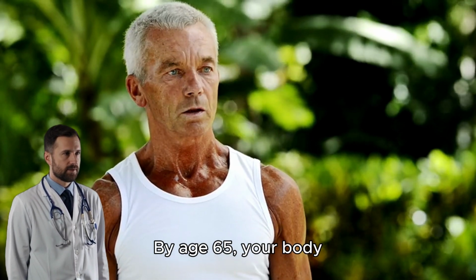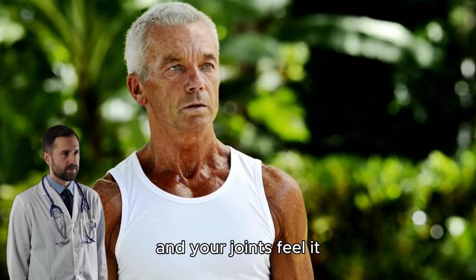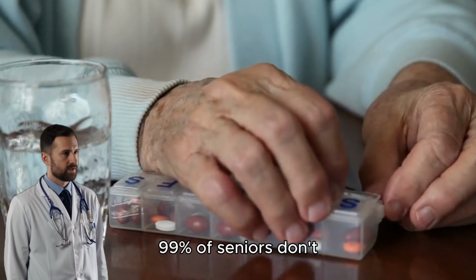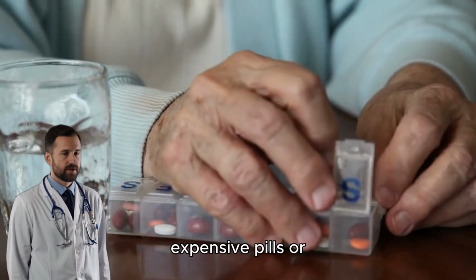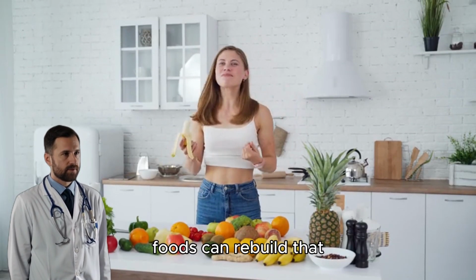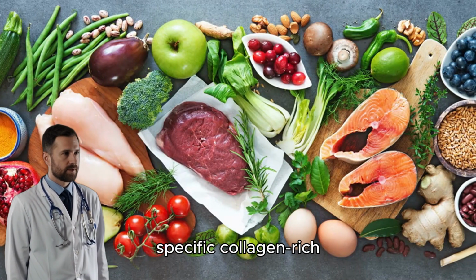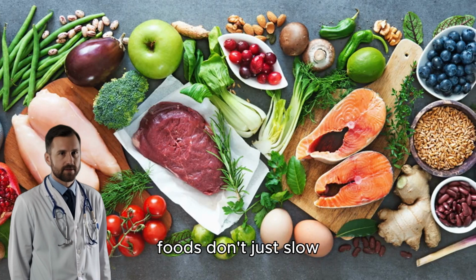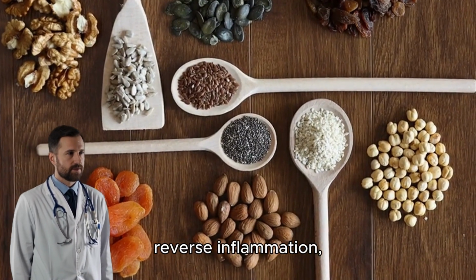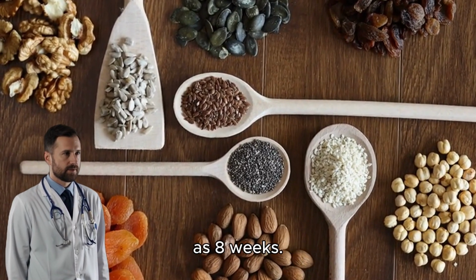By age 65, your body produces less than half of the collagen it once did, and your joints feel it with every single step. But here's the secret 99% of seniors don't know. You don't need expensive pills or painful procedures. Just simple, everyday foods can rebuild that collagen fast. New studies reveal that specific collagen-rich foods don't just slow down joint breakdown. They can actually reverse inflammation, improve mobility, and slash leg swelling by up to 47% in as little as 8 weeks.